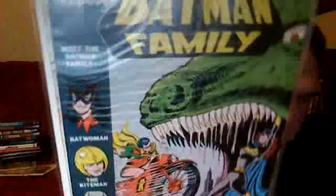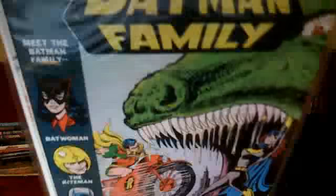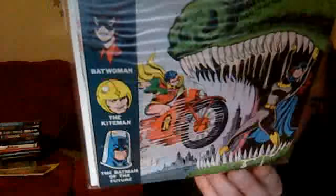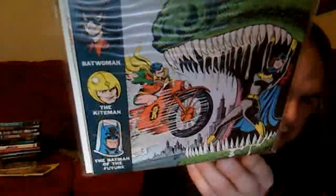Moving on here, number 3. Meet the Batman family, Batwoman from the 50s. Okay, Pipe Man and Batman of the future. Looks like he stole Mr. Freeze's helmet.